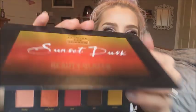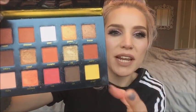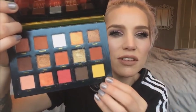But this is the Sunset Dusk palette, and it's full of very warm, orangey, pinky, yellowy kind of tones. Probably say that the shimmers are on par with the mattes in this palette. The shimmers aren't as good as the Focallure ones, but they're definitely of a very, very good quality. And this is a dupe, in my opinion, of the Natasha Denona Sunset palette? I think that's what it's called, but anyway, it looks very similar.